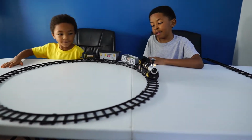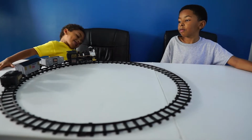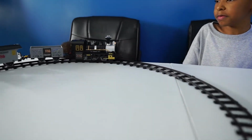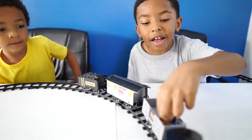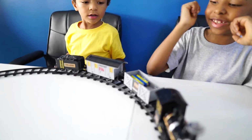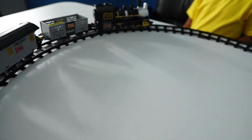That was pretty fast and easy setup. Choo choo. Here comes the train, here comes the train. What you got that train hauling, Aiden? What you got it hauling in the back? Batteries. It's got the train hauling batteries in its car. Next time it runs out of batteries, we have an extra supply. Extra backup.